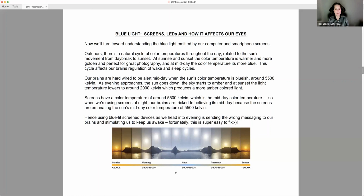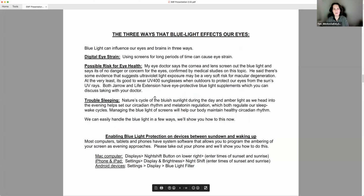And so the problem is that all the screens that we look at have the noon color temperature. So when people are looking at their screens at 9 or 10 o'clock at night, it is going to affect their sleep cycle. So there are a few really easy ways to manage this. And I assume a lot of you know this information already.